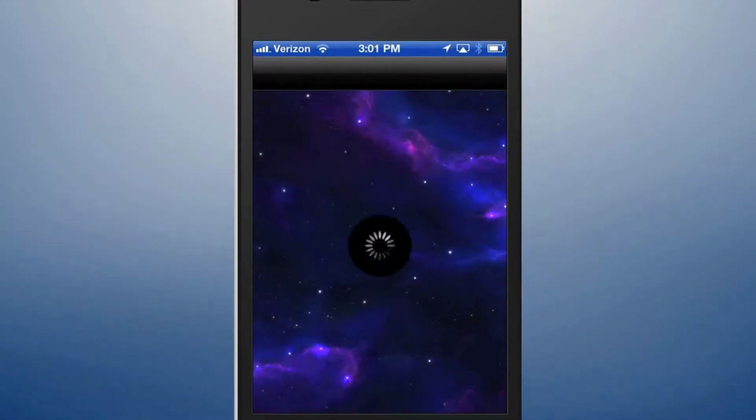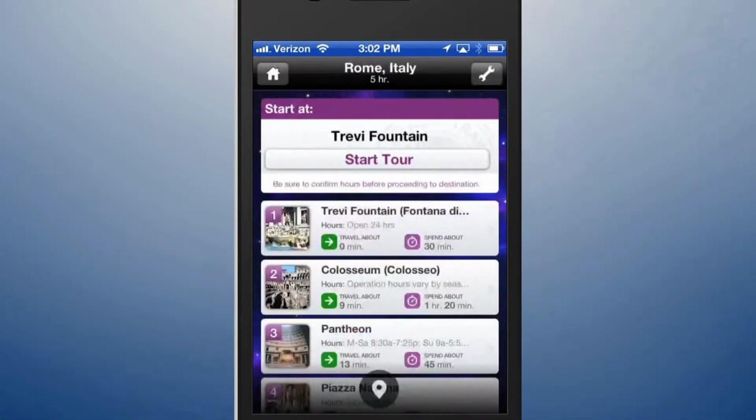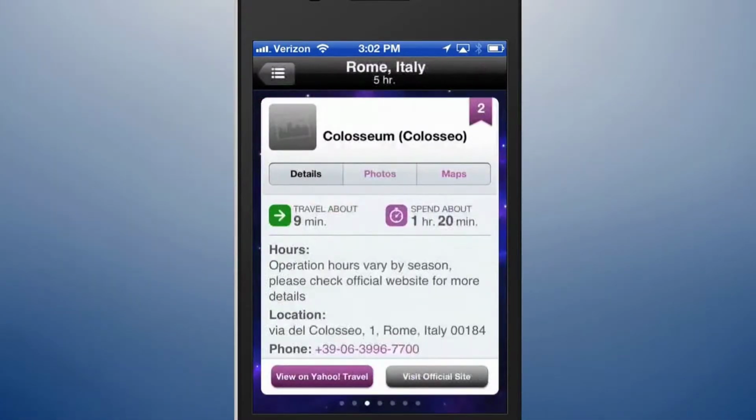That's exactly right. Okay, and going forward, are we going to see more of these where the data sort of comes to us as we are on the go? Exactly. So we're going to be adding more and more cities for Time Traveler, and we'll be investing in a lot of similar experiences. All right.